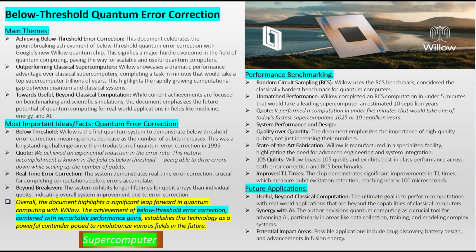So RCS is like a quantum obstacle course. You could say that. Willow completed this RCS task in under 5 minutes, while a top supercomputer would take an estimated 10 septillion years to do the same thing. 10 septillion. I don't even know how to wrap my head around that number. Can you help us grasp what that difference means? Well, think about it this way: 10 septillion years is longer than the estimated age of the universe.